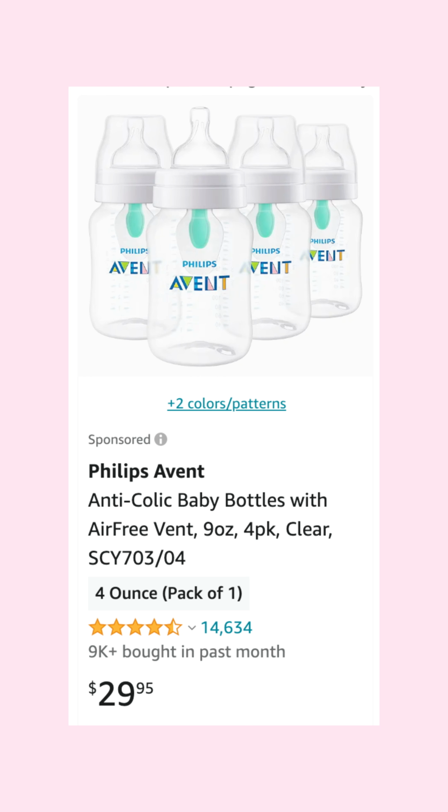Different note. Philips Avent Anti-Colic. I loved this bottle before I had a baby, just because I like the colors, I like that it's cute. The nipple is a little bit different looking than all the other ones. It's still firm like the other Philips Avent bottle, but this one's a little bit more square. I think they're just trying to make it slightly different. But it does have a filter in it for the anti-colic, and it's lightweight, but not as lightweight as this one.